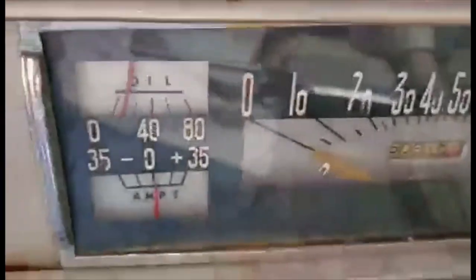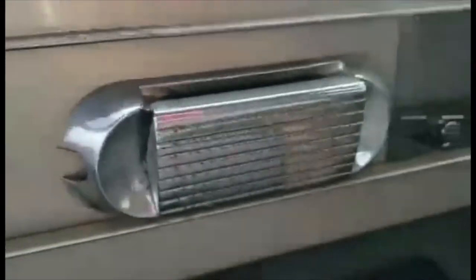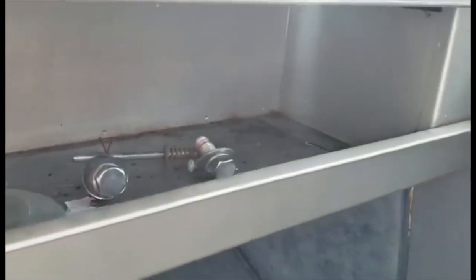This one has a steel dashboard. All the other vehicles are wood or masonite. So that's kind of cool. And it's got a wider, nicer glove box. It's tin. All tin. That's kind of cool. So, it's going to be a nice truck when I get it together. So that's a good comparison between the 55 and the 56 and the 54.